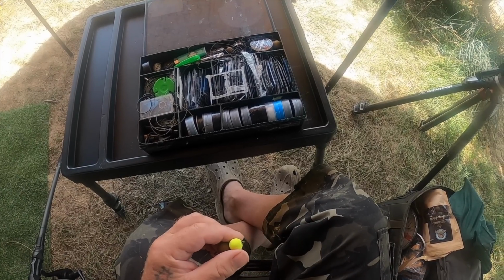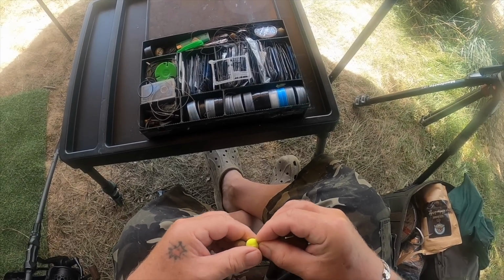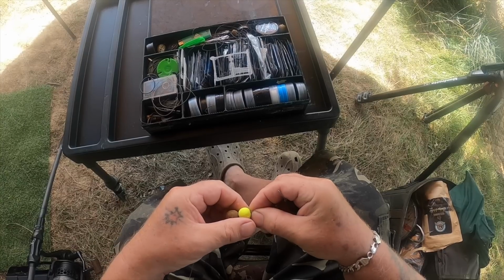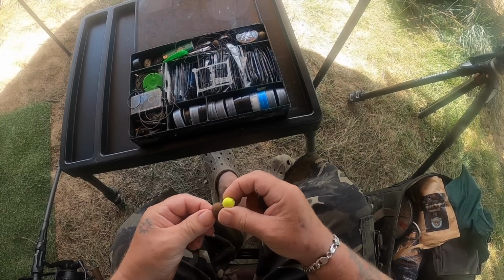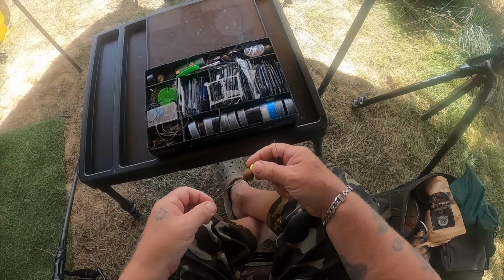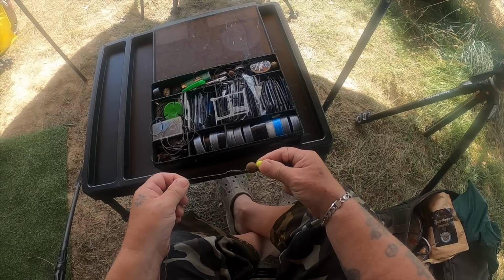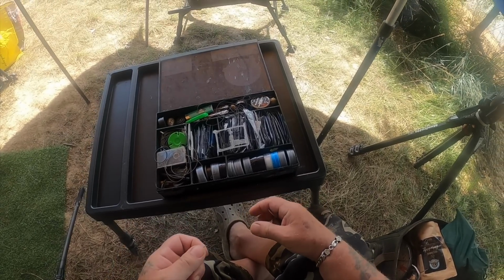No doubt they're going to like Scopex squid. It's the one bait I can use all around the world. It doesn't matter where I take it, it just always works. Never found another bait that just works everywhere like that. So there we go, nice little snowman. I love a little snowman on a slip D. So there we go, it's ready to go.